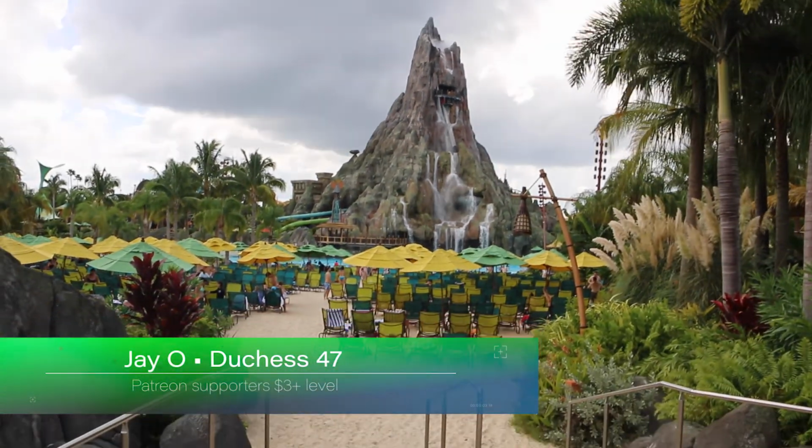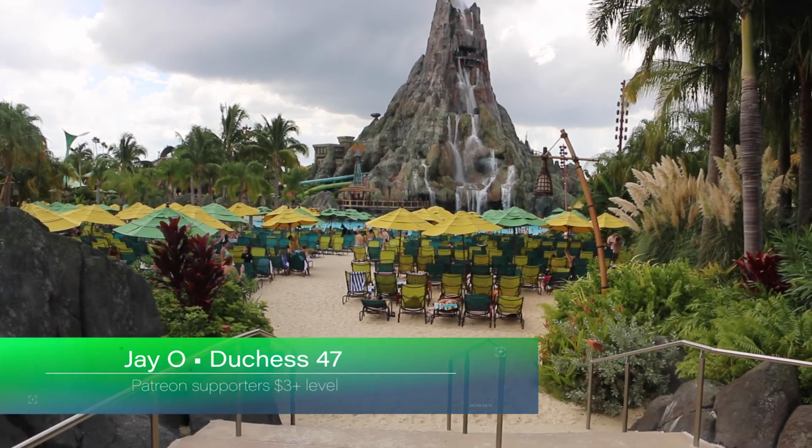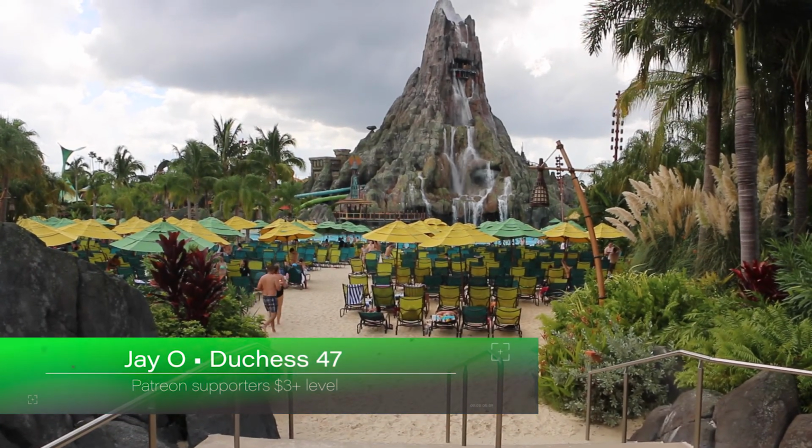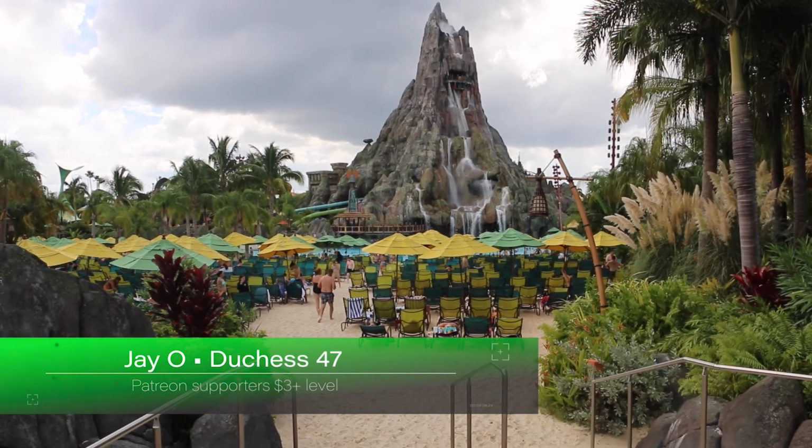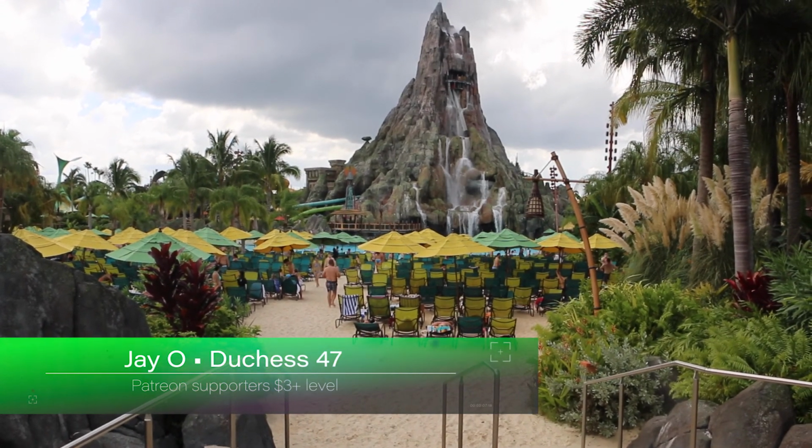Welcome back to Volcano Bay. It's been a few months because I was blocked out, but I figured we'd take a walk around and see if we can see anything interesting, see if I can speak clearly and not trip over my words.